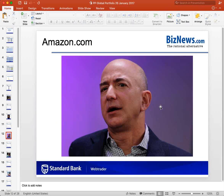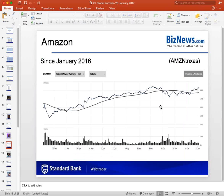Amazon is one that I would be happy to accumulate, or have been happy for us had we wanted to accumulate over this period, and it is now at over $800 a share. It was under $400 a share when we bought it, and I certainly wouldn't be thinking of selling these shares anytime soon. Amazon's results are out on the 2nd of February. You might want to tune in.